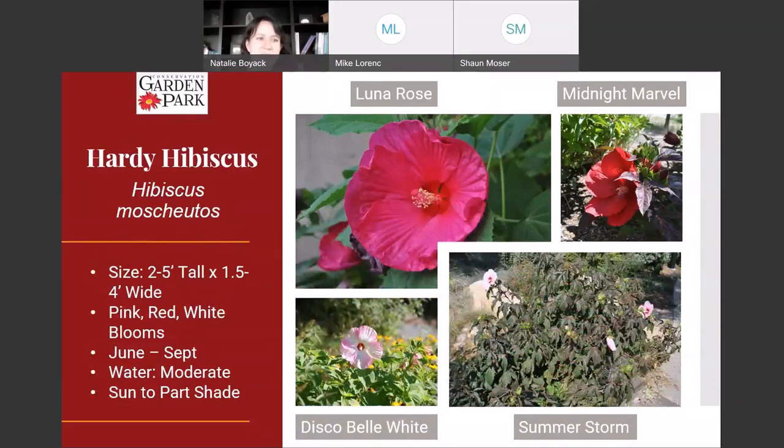Hardy hibiscus. This is another plant that I was introduced to when I started working at the garden. I did not know that there was such a thing as a hardy hibiscus, also sometimes called the dinner plate hibiscus. And these have a range of colors as well, generally in the pink to red to white range. And they survive in the sun to part shade. They like a little bit more water, so they're more in the moderate water range. If you give them more water, they like that, but they will still do well on water once every 7 to 10 days. They, again, generally bloom a little bit better in the full sun.